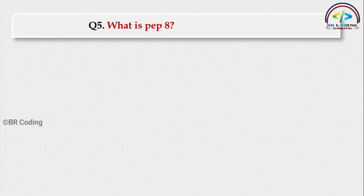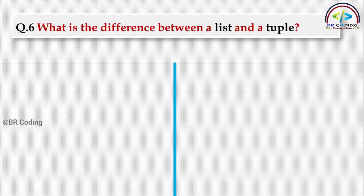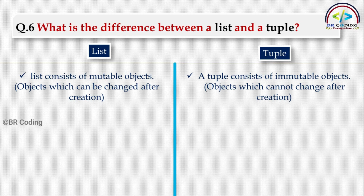What is PEP8? PEP stands for Python Enhancement Proposal. It is a set of rules that specify how to format Python code for maximum readability. What is the difference between a list and a tuple? A list consists of mutable objects, which can be changed after creation. A tuple consists of immutable objects, which cannot change after creation.